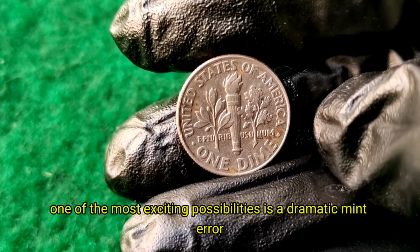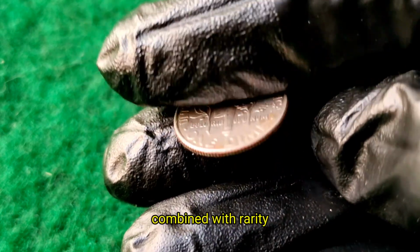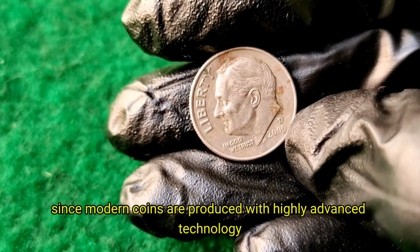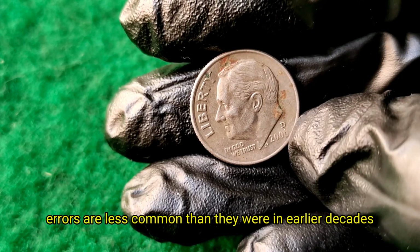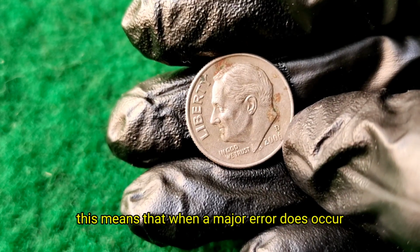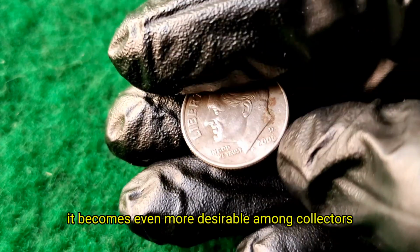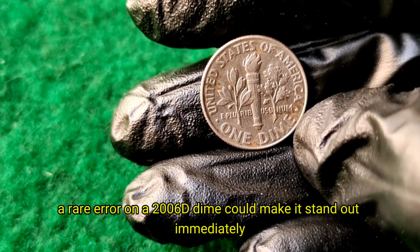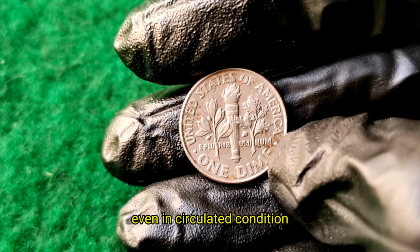One of the most exciting possibilities is a dramatic mint error combined with rarity. Since modern coins are produced with highly advanced technology, errors are less common than they were in earlier decades. This means that when a major error does occur, it becomes even more desirable among collectors. A rare error on a 2006 D dime could make it stand out immediately, even in circulated condition.